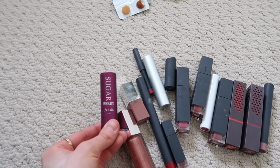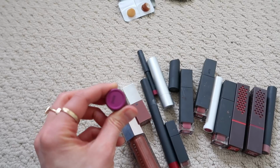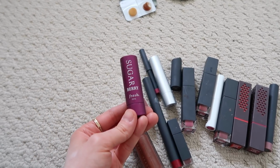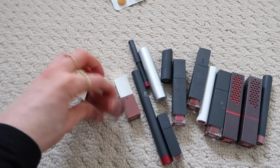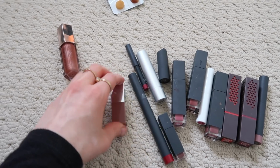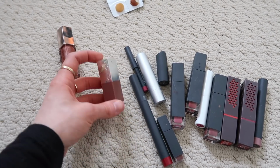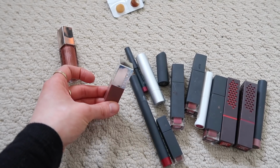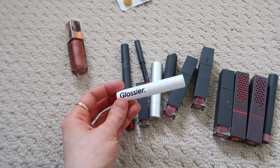Same with this. I used to really like this Fresh Sugar Berry lip conditioner. Just not my color anymore. The Fenty Gloss Bomb. I'm not sure about that. We're gonna hold on to this. This Clinique lipstick is a really beautiful color, but again, I find it quite dry, so I'm gonna pass that one along. This is the Glossier Generation G lipstick in the color Jam.